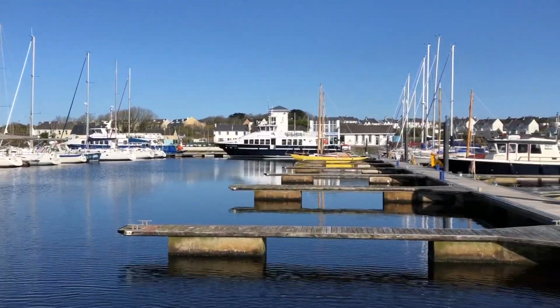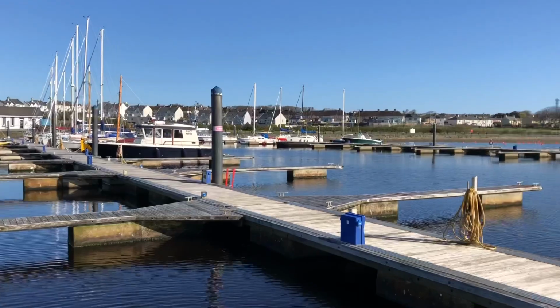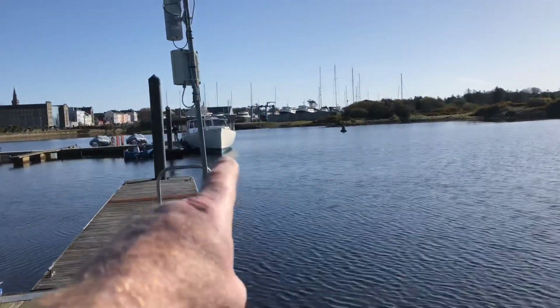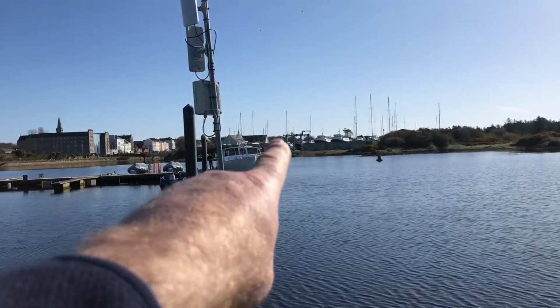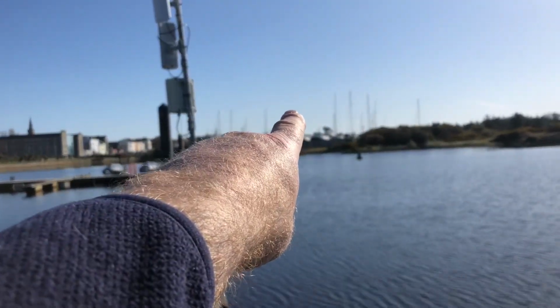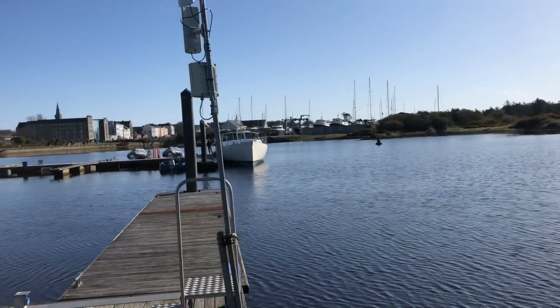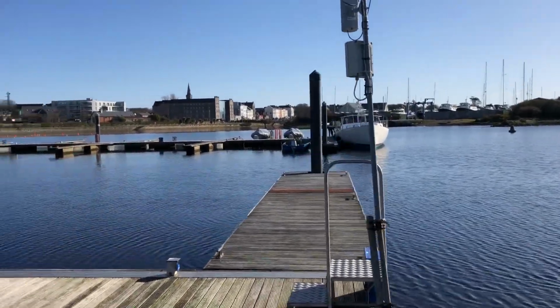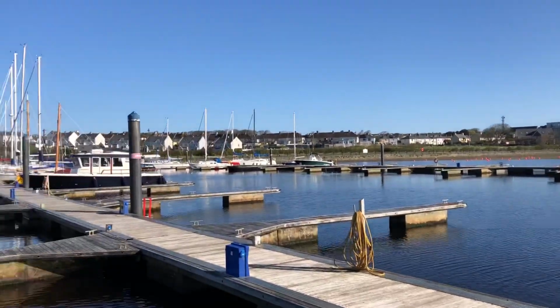So it's a beautiful marina, beautifully sheltered, beautifully protected. I can't wait to get back in here. I'll be launching next week. Well, hopefully next week, the week after maybe. That's the travel hoist, and Waxwing is just in behind there. So not too far. And there's Simon moving about. Great staff here. So that's the marina.